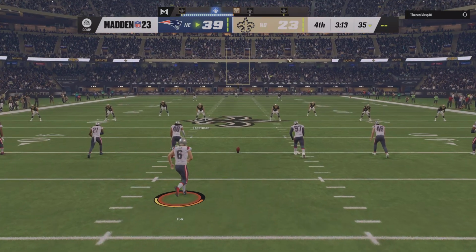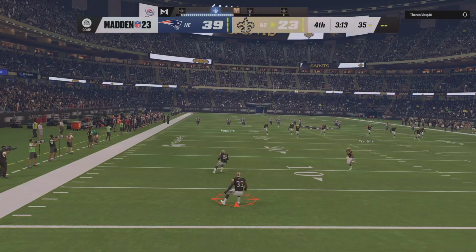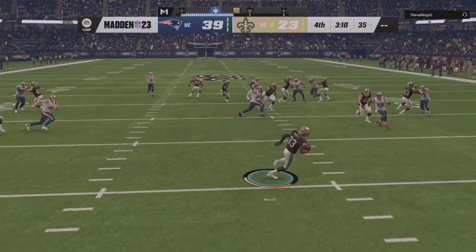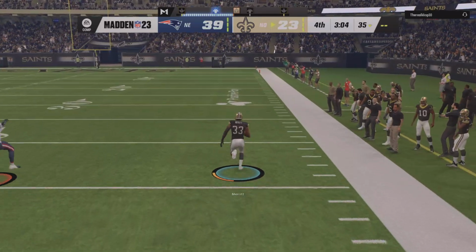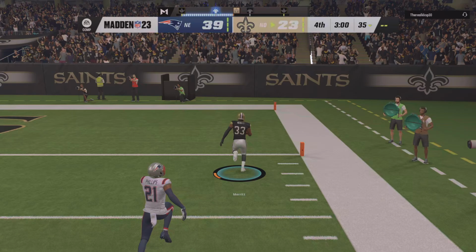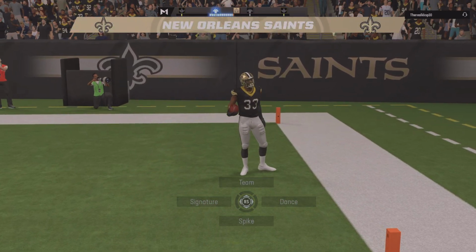Folk now set to boot it after his guys put 6 on the board. Taken in at the 3. Well, a dangerous return man showing it here. He's at the 40, 20. And he'll bring it back all the way. Touchdown, Saints.